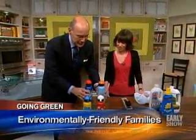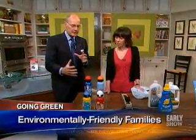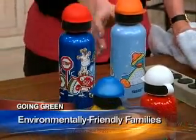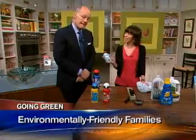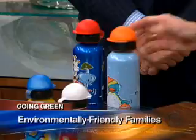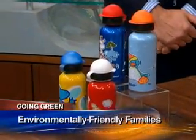Now, one of the other things you suggest is so many times you go out, you're going to do something, and you want to bring along something to drink. Bottled water is not necessarily the way to go. What are these guys? These are refillable, kid-friendly water bottles. Bottled water costs $1 per bottle. That's $8 a gallon, which is way more than a gallon of gas. So you can refill these with tap water every day, and it's a fun way for kids to have their own special water bottle.